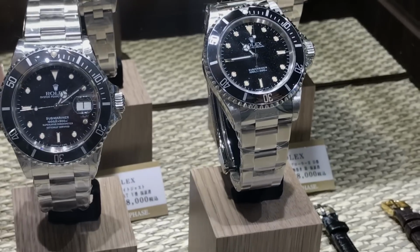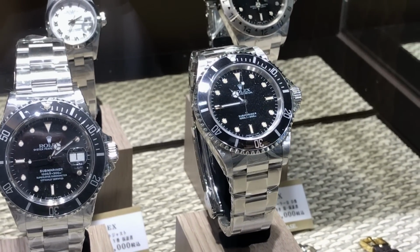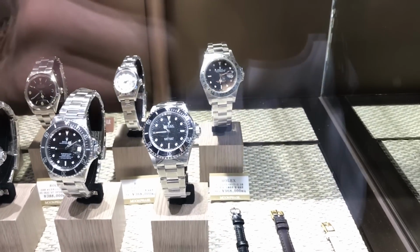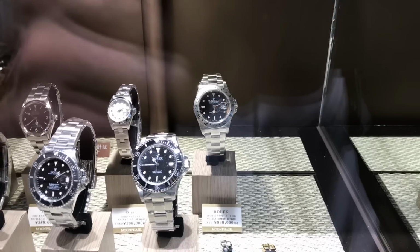Next to it, a 14060 from 1990. That's an E serial. Note the lighter colored hands, which contrast with the patina. You've seen that on a couple watches here. And a very expensive black dialed Explorer too.